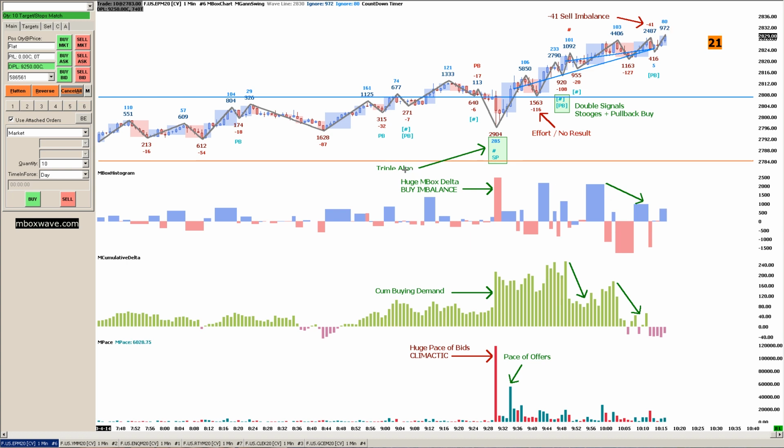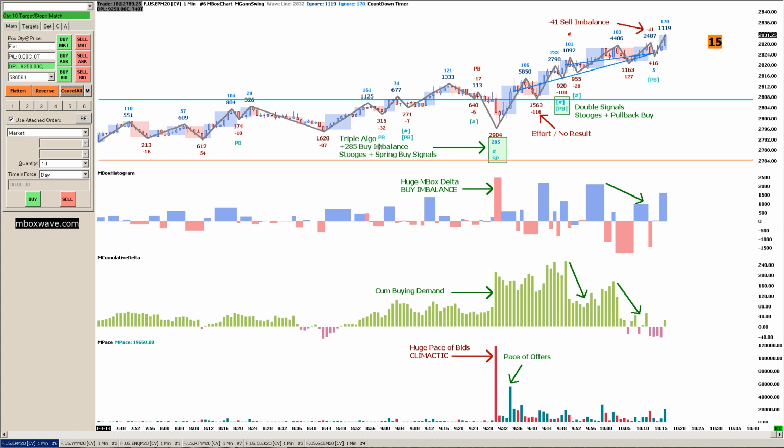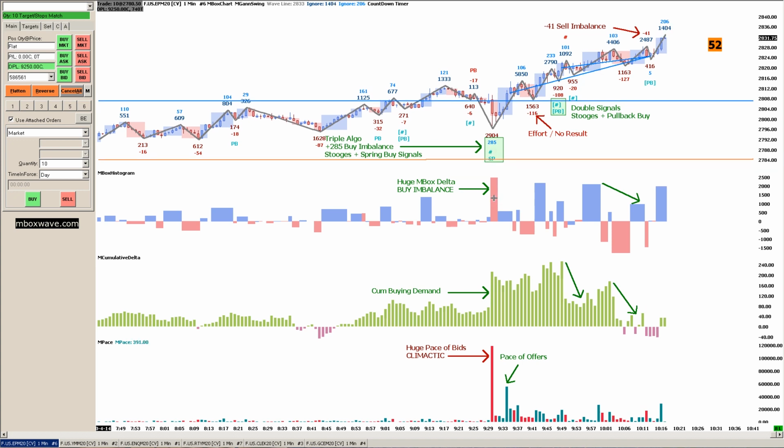So to recap here, in the ES, I don't see these huge imbalances like this that often. Especially when it happened on this previous level of resistance before it became support, it became a pullback on this blue line. I thought it was significant, and that's what got my attention. We had this huge MBox delta buy imbalance, this cumulative buying happening, this pace of bids which became climactic, the pace of offers come in. We had this demand here, this effort, no result.